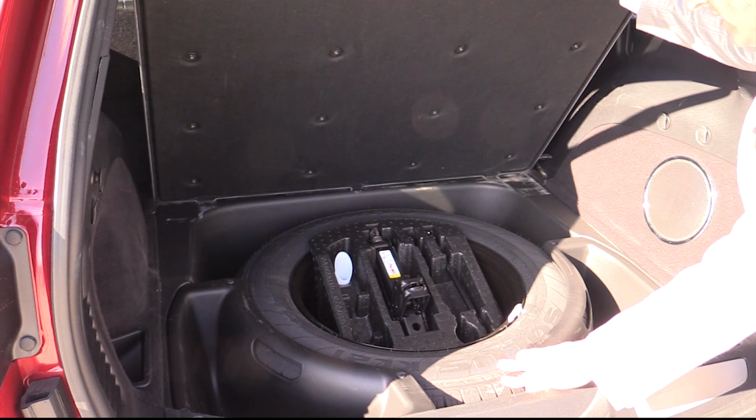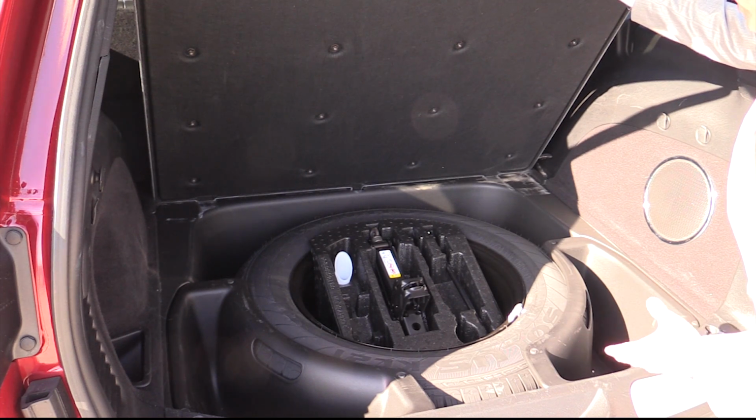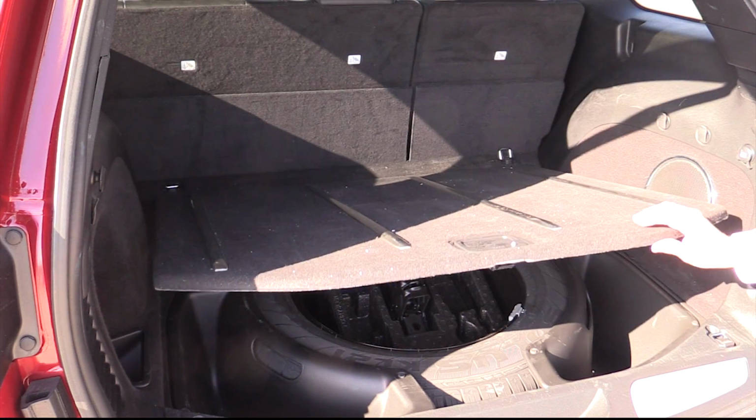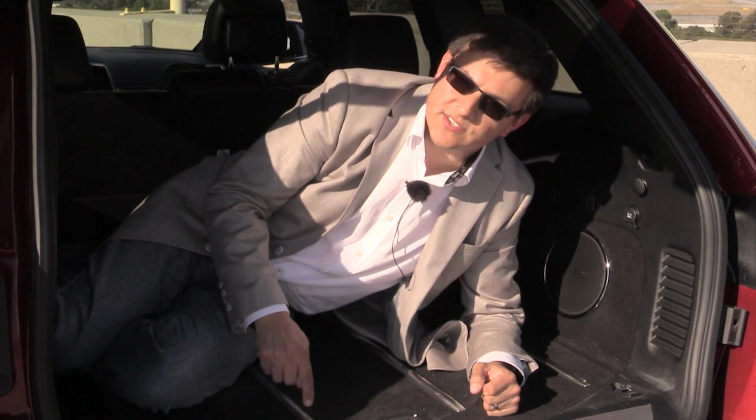This is not a full-size spare tire, nor is it a matching rim, but it is an enormous tire. It's 245/65 R18, which is an enormous tire for a spare. It's pretty easy to stuff large cargo in the Grand Cherokee thanks to these metal rails on the load floor.